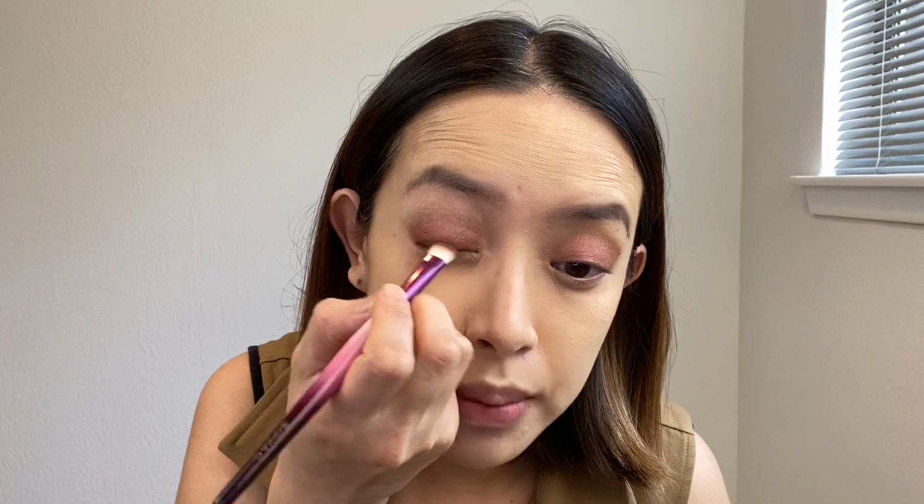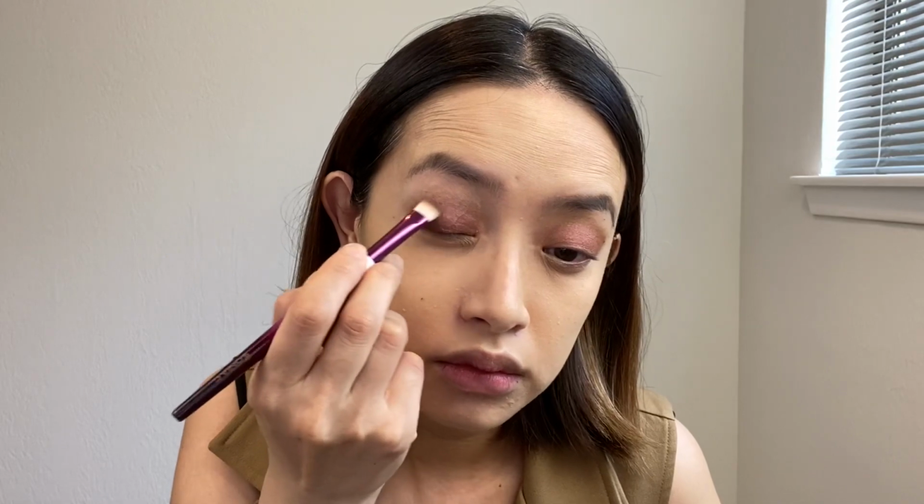I'm placing the shade all over the lids. Going into this pink shade here, I am just going to diffuse that right on top of the previous shade. And I'm stopping short of the crease. Then going into this matte brown here, I'm just creating more dimension, especially in this region here, and working some of that into the crease. Then I'm going to buff out right here on the outer corners to soften it up.